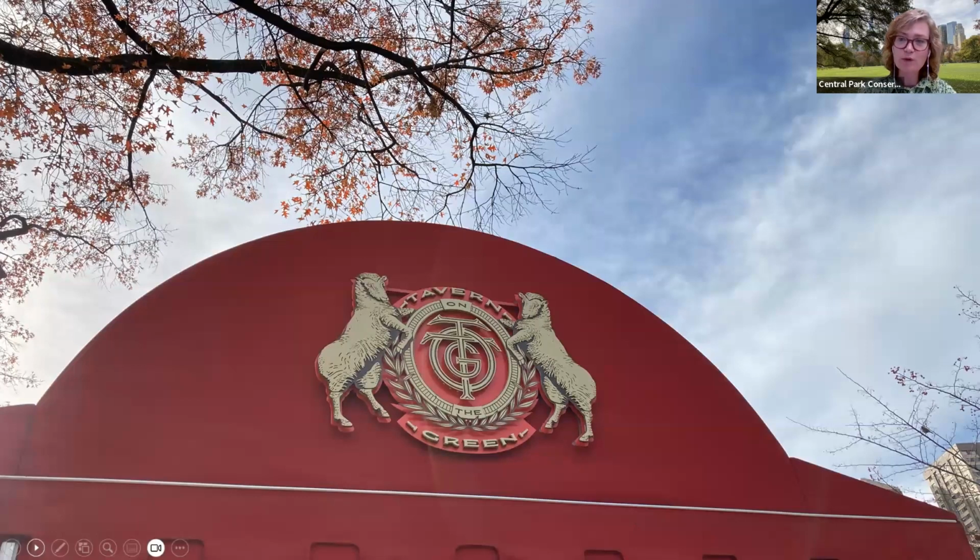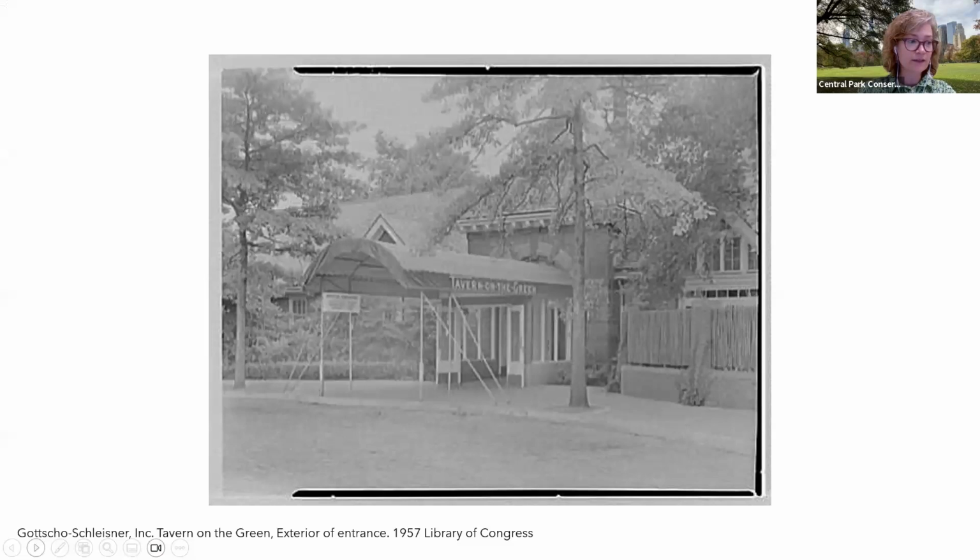But when Parks Commissioner Robert Moses came in the 1930s, he kicked the sheep out of Central Park, initially to Prospect Park. Now, luckily, Robert Moses didn't tear down this gorgeous building. Instead, he reimagined it as a restaurant. Now, it has gone through many iterations since it was reimagined in the 30s as a restaurant. Here is a very grainy, odd picture of Tavern on the Green with a different looking awning. This was taken in the 1950s, not too long after Robert Moses first opened it as a restaurant.